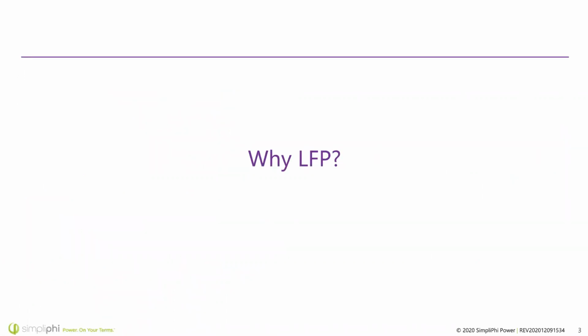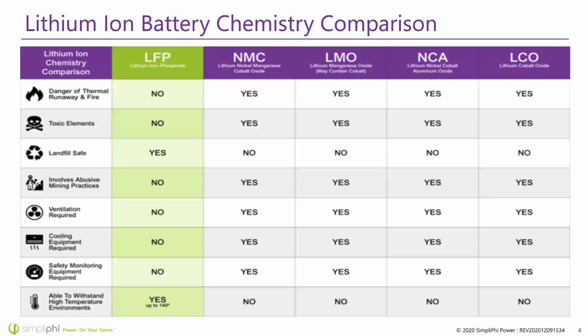So why LFP? Again, lithium iron phosphate. With considerations on lithium batteries, we have a handful always available to us. The main considerations, the topics that most commonly come up for you and your customers during your pitches or just day to day, revolve around a few key things that you'll see on the far left-hand side. First, of course, is safety, the danger of thermal runaway, essentially fire, right? Followed by toxic elements. Is it safe for the landfill at end of life? Recyclability is something that people are always considering.